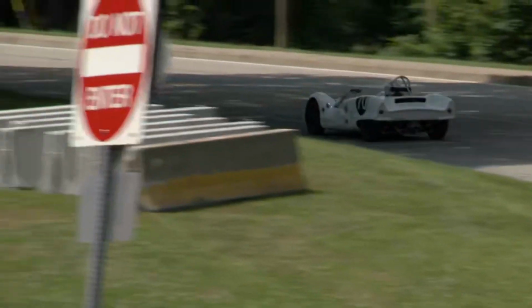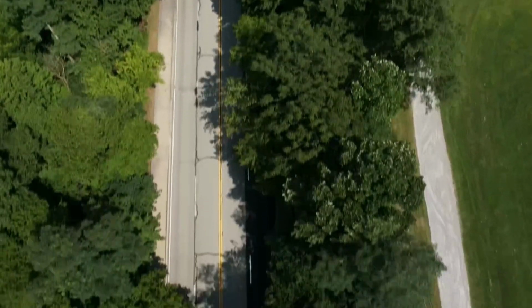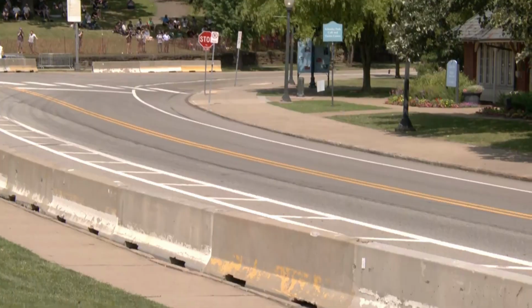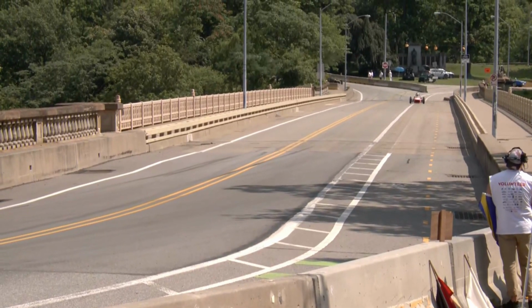And this shows a lot. This is another one of the great things about vintage racing: you really do become part of the car. You bond with this vehicle. You're working on it. You spend a lot of time in it. You're not seeing the raw grip that you see out of a modern race car.